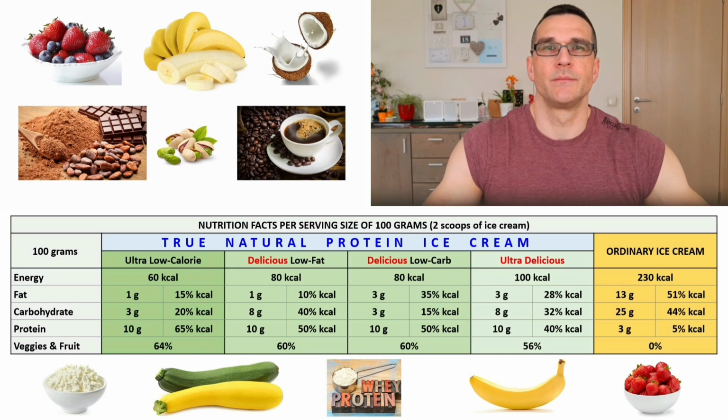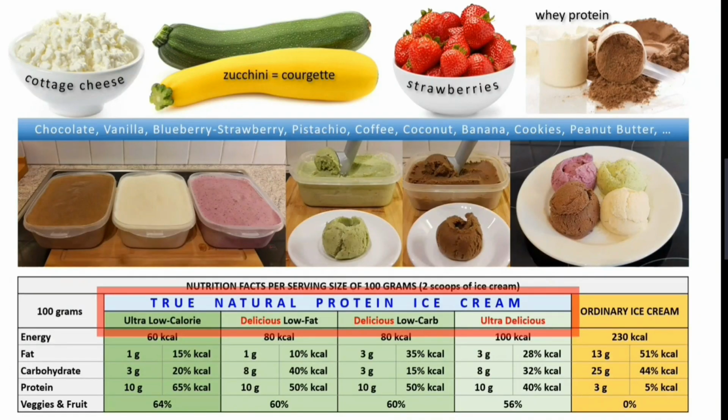Now let's dive into the details and look at the typical nutritional content of my true natural protein ice creams. First, I must explain that for each ice cream flavor, I offer 4 different recipe versions to meet everyone's personal dietary needs. An ultra low calorie version, a delicious low fat version, a delicious low carb version, and an ultra delicious version.